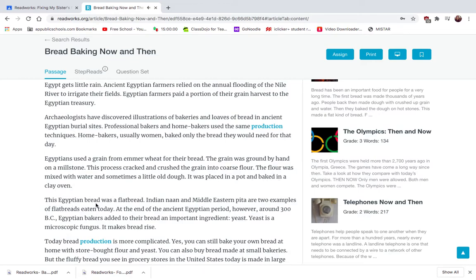This Egyptian bread was a flatbread. Indian naan and Middle Eastern pita are two examples of flatbreads eaten today. At the end of the ancient Egyptian period, however, around 300 BC, Egyptian bakers added to their bread an important ingredient: yeast. Yeast is a microscopic fungus. It makes bread rise.